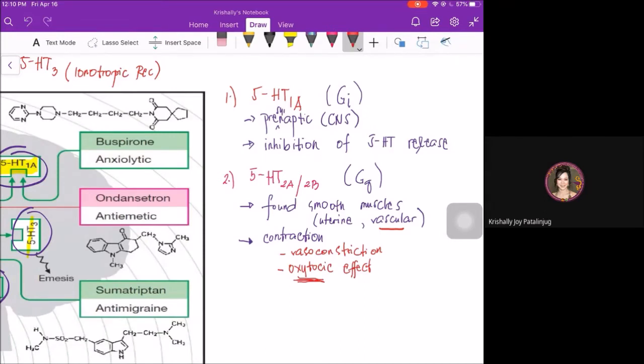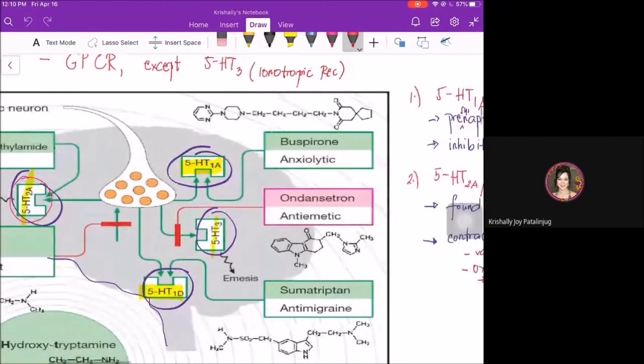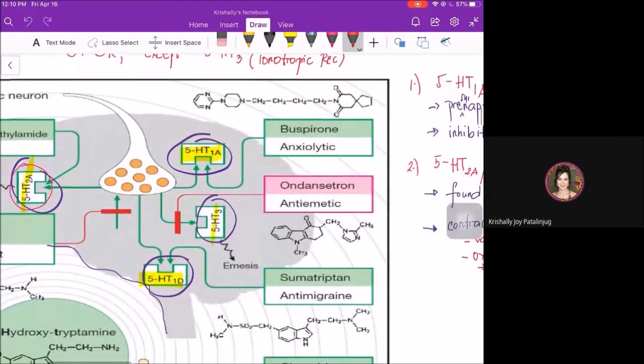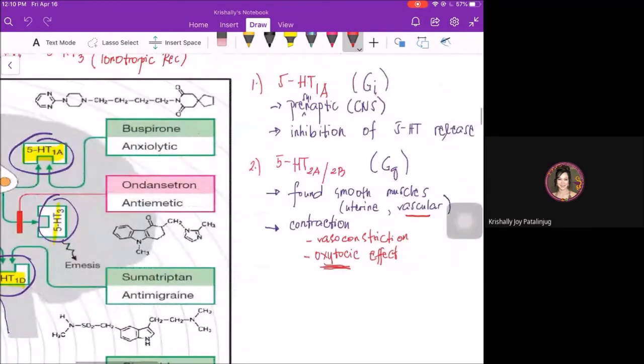Again, I am not referring to serotonin 2A only. Because 2A, yes, is present in the brain. But I am referring here to the serotonin 2A, 2B subtype receptor, because later on we will discuss drugs targeting serotonin 2A, 2B, which are commonly used today.